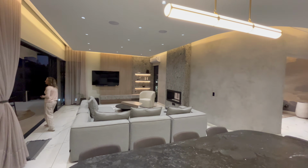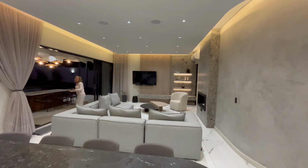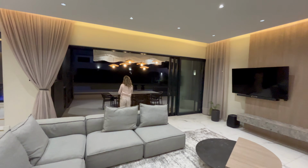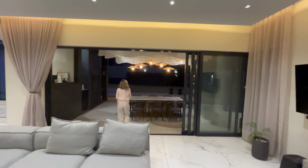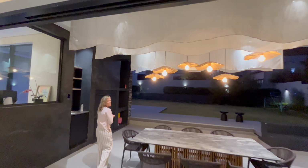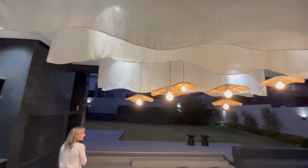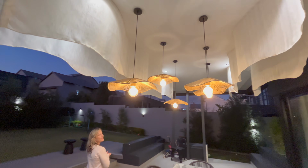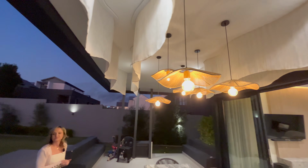And then, I can't. Beautiful. Look at this. I'm obsessed. They are very talented. It's the most stunning lighting. I have not seen a home with such good lighting. I mean, the thought that went into this. It's an art piece in itself.